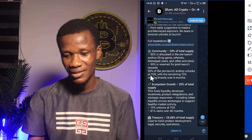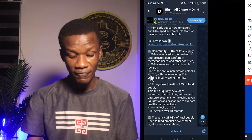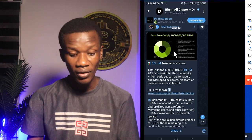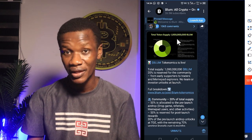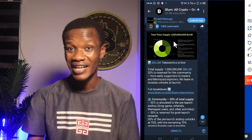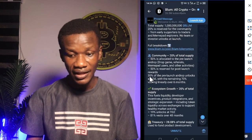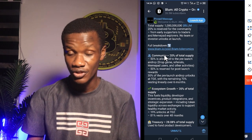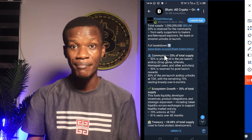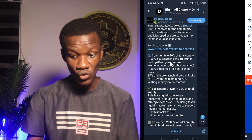But if you look at it, 30% at TGE, this is very small, owing to the fact that the tokenomics have been drastically reduced. Before now, we had 100 billion tokens that were going to be in circulation in the old tokenomics, but right here it has been shrunk drastically to 1 billion, and for that reason the community reward as well has drastically reduced, which is also not good for the community, because personally I believe they should have made it 30% a little bit. However, this is also still fine.